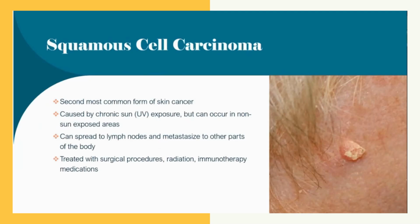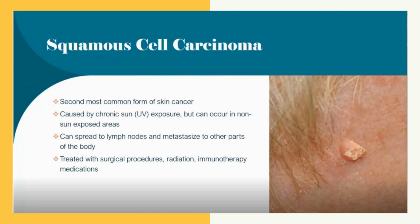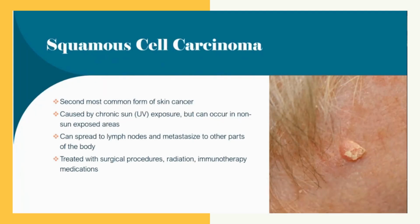The second most common form of skin cancer is squamous cell carcinoma. These are the ones that little actinic precancerous lesions can turn into. Again, it's caused from a lifetime under the sun. These ones can metastasize. They can spread and end up in your brain or your liver or your colon. We again treat them with surgical procedures, radiation, and immunotherapy treatments to shrink them down. There are about 1.8 million cases in the U.S. annually.